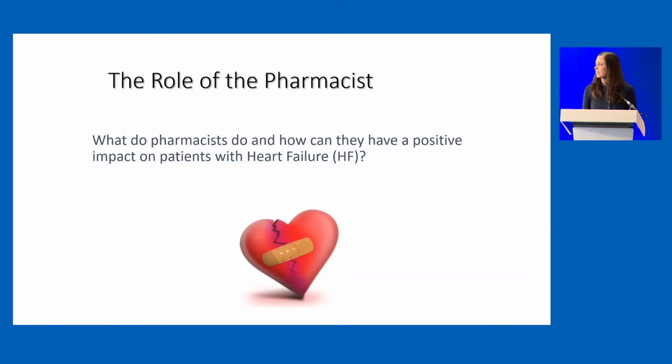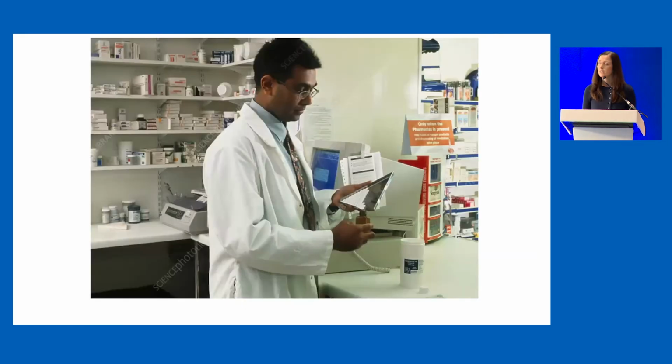So I was asked to come and talk to you about the role of the pharmacist, and I guess when I started writing this talk, I thought, what do you think the role of the heart failure pharmacist is, or the pharmacist is? And I think that certainly when in my social life, if people ask me what my job is and I say pharmacist, I think most people think that that's what we do, that we dispense medication, we put tablets in bottles, we put labels on medication.